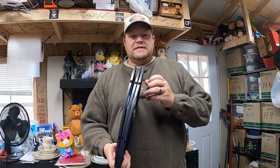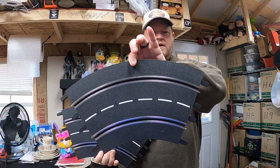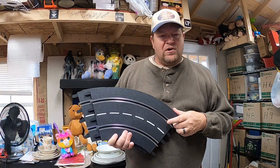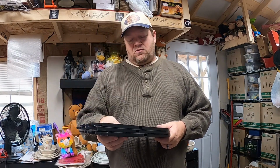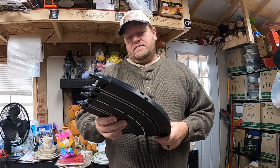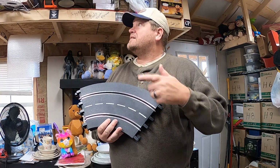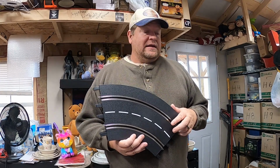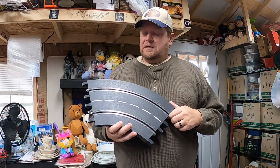Track pieces. This is for the Carrera. 3 curved pieces. It's the Carrera exclusive. The number on them is 124459 for the slot car. I did not get all the track pieces listed yet, trying to get other things. So I've got the Carrera box up here with many more pieces in it. I really need to get into it and start getting more listed. Just trying to get to the death pile.